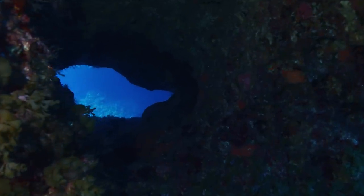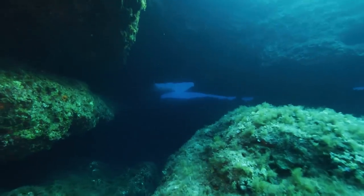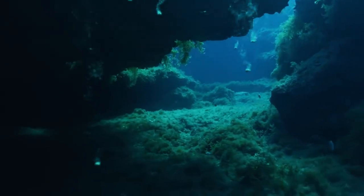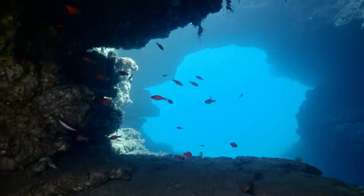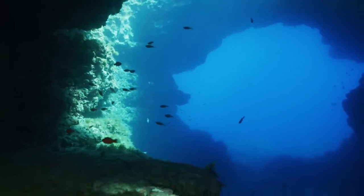The island of Comino is not a solid rock. There are literally dozens of caves to explore. At the mouths of caves, divers are often greeted by shoals of sparkling red Mediterranean cardinal fish. Generally keeping a low profile during the day, they are nocturnal and hunt for small fish at night.